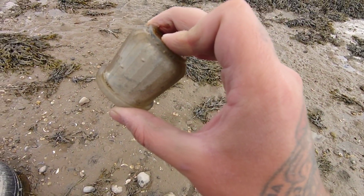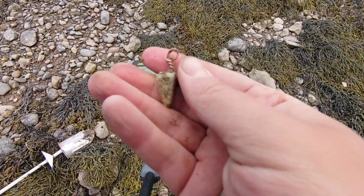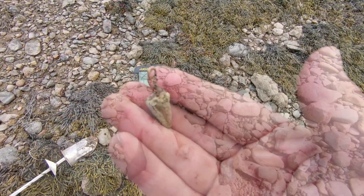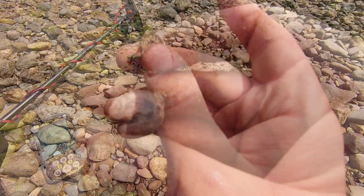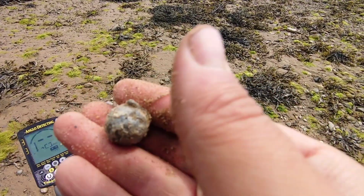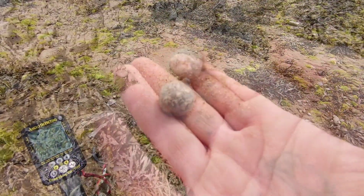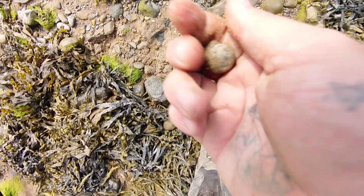Hey guys, just found a complete paste pot. No way. Cool. I'm just finding fishing weights today, but look at that one. That teeny weeny. Cool. Hey guys, I've had a load more fishing weights and I've just had that. I'm not sure if it's going to be a fishing weight or a musket ball. I'm going to say fishing weight though. Literally just found another one right next to it. The first one was there, second one was there.